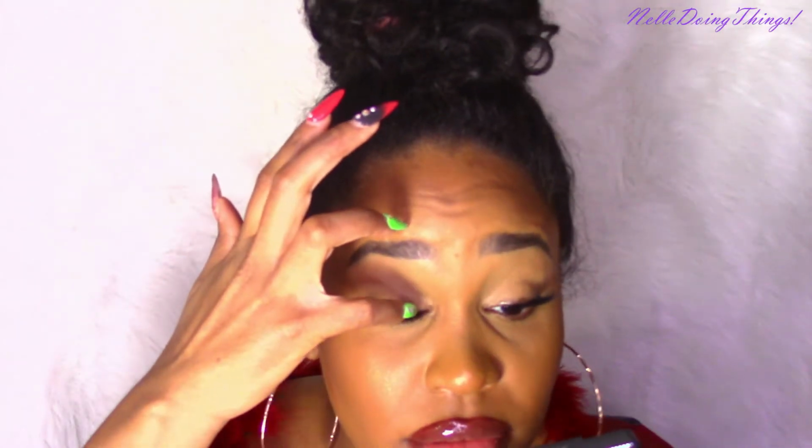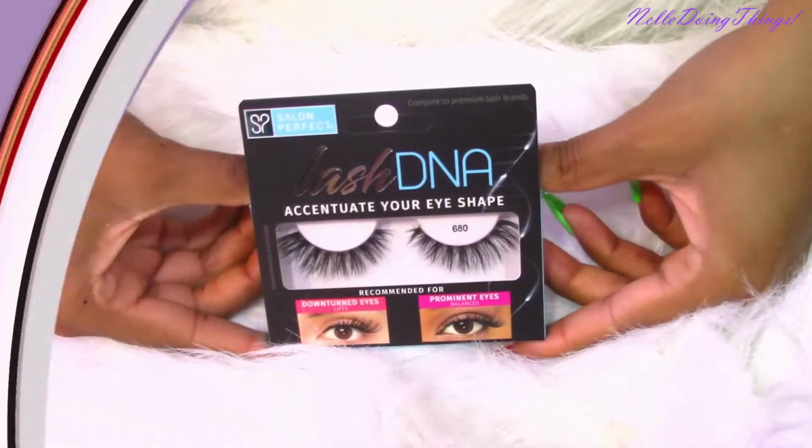And right here in the front, it doesn't hurt your eye, doesn't keep poking or picking at it. It's so good. I love this lash. I just like it a lot. This lash is definitely one of my favorites. Oh, look at that. I love these. I feel like I'm gonna keep these on all night. Okay, these are gorgeous, gorgeous, gorgeous.